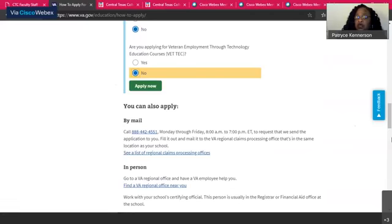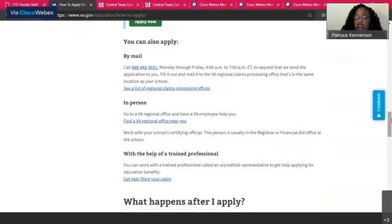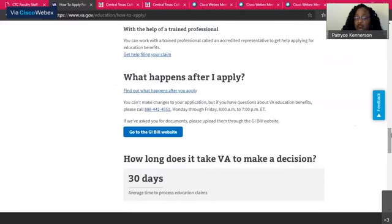Once you're finishing out and you're through with the process of applying for benefits, it's going to give you some information. This is important. Once you scroll down here, you want to read through this entire website. Anytime you're thinking about going to school, most people don't understand this process: you're going to receive a letter, and this letter is what is known as the certificate of eligibility.